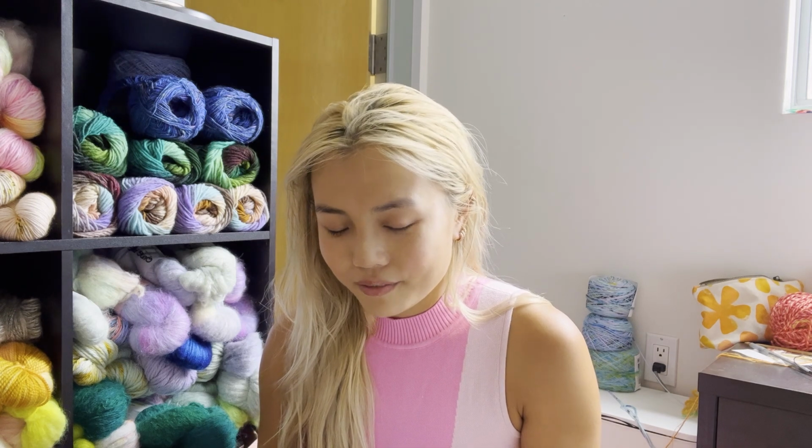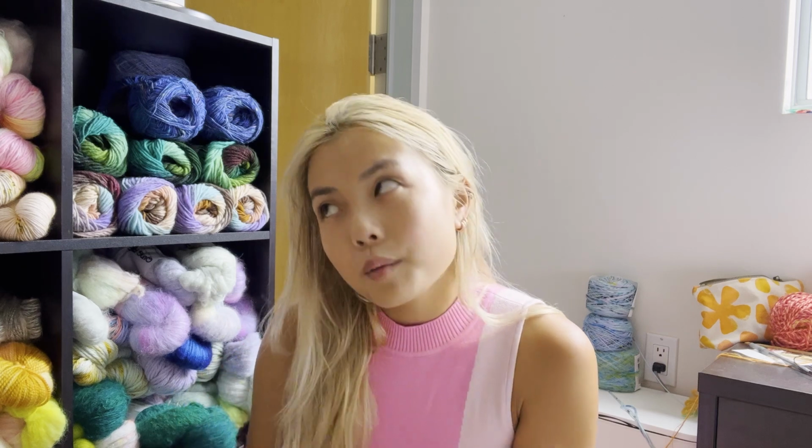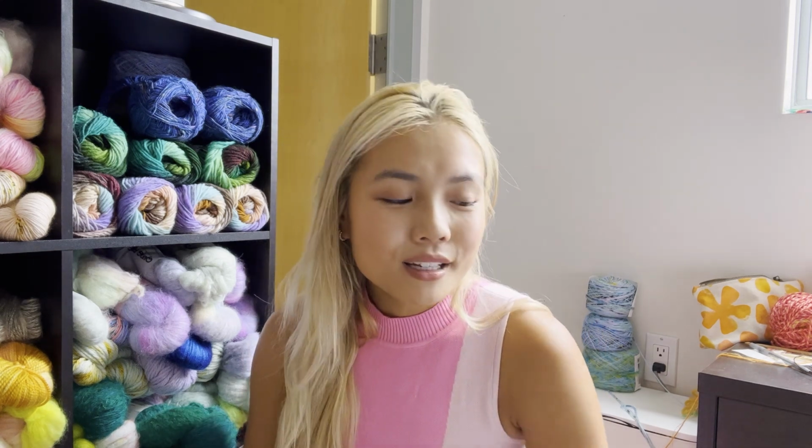For the longest time, I used to hoard this yarn until I just started making myself use it, because I think I bought it during a Black Friday sale of 2021, which is about when I started getting into knitting, and I saw this yarn and fell in love and I was like, I have to have it. So I ordered it during the sale, and I don't think that they've stocked it since.